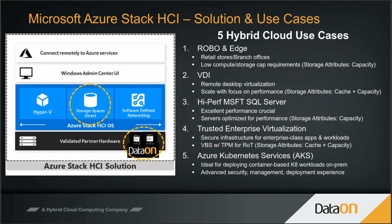Moti has already covered the software-defined networking component, and my focus is on the middle box, which is the software-defined storage, also called Storage Spaces Direct, or S2D in Microsoft lingo. And on the bottom right in that picture, I've highlighted some of our products that we are working actively with DataON to bring to market as fully qualified solutions.